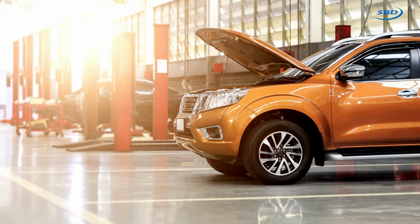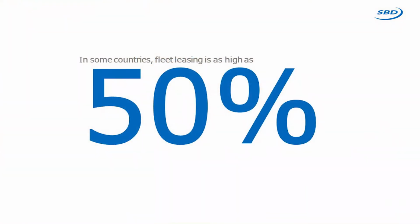If you consider then in some countries, fleet leasing is as high as 50% of the stock that an OEM makes, you've got an operating company there that wants to have more visibility of their assets so that they can manage costs on them. And you've got a win-win. The car company can sell data, their big client, the lease operators, can run their business more effectively. So that I think is a great case for two companies working together for a common benefit.